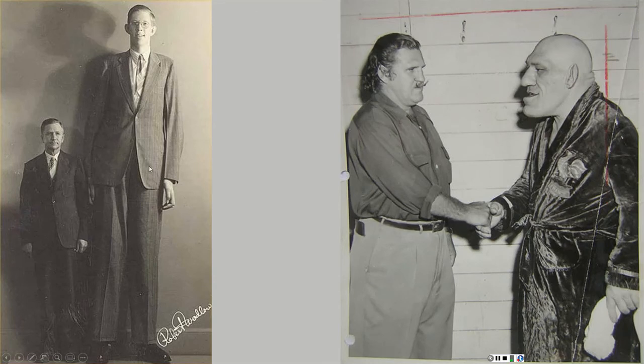Now, he will continue to grow, and he got this height before his epiphyseal plates closed. So this happened all until he was about the age of adulthood. After that, he's not going to get any taller.